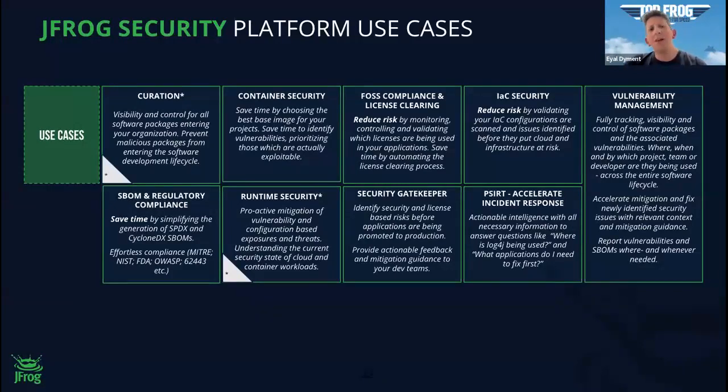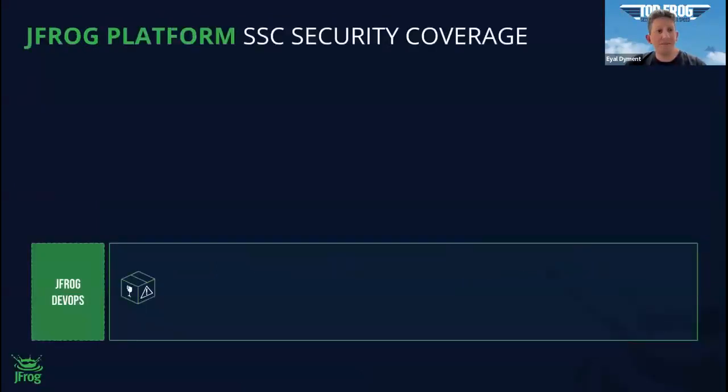And then one last example I wanna go over is our, of course, vulnerability management use case all the way on the right, allowing you to fully track, have visibility and control of software packages and the associated vulnerabilities, where, when, and by which project team or developer are they being used across the entire software lifecycle. It also allows you to accelerate mitigation and fix newly identified security issues with relevant context and mitigation guidance, and reporting of vulnerabilities and SBOMs where and whenever that is needed.